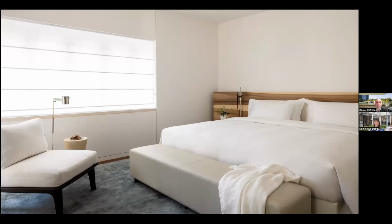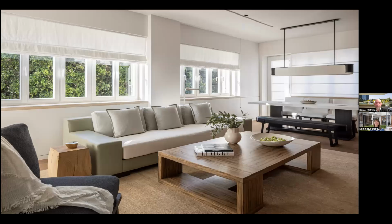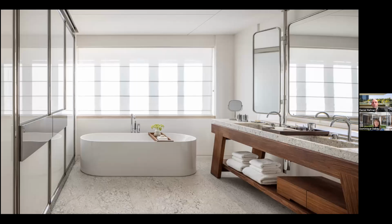Then I'll show you a little bit more about our suites, which have a separate bedroom and a separate living room. It also has a dining table, and it also has a powder room for guests. This is the living room and dining area, and the suites are about 80 square meters in size. This specific suite has also two balconies. And it also has a bathroom with a bathtub.